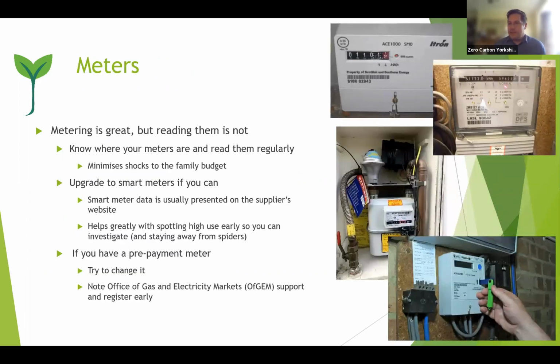So a quick word on meters. Metering is great, but reading them is not. I haven't included any dial meters on this graphic because they're far less common now, but there is still some out there. They're really difficult to read. Know where your meters are and go read them regularly is my advice. And this will help minimize that shock to the family budget when you realize you've used more than you thought you might have done. Upgrade to smart meters if you can.